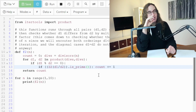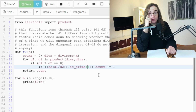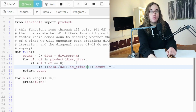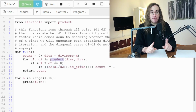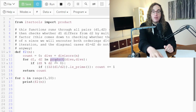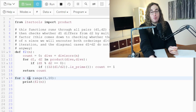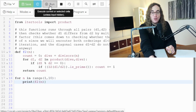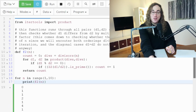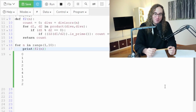The way I just explained it is like I was comparing whether d1 differs from d2 by multiplying with a prime or the other way around. I don't check it in these two directions here for the simple reason that I'm running through the entire product set. So I'll get every pair in both orderings anyway. I will also get all the diagonal entries where d1 equals d2, but since they don't differ by a prime, they won't be counted, so there's no overcounting. This is the program doing this, and now I can also run this. And yes, surprise, surprise, you see you get precisely the same numbers.